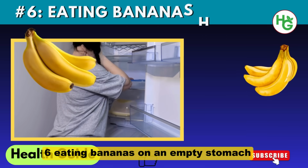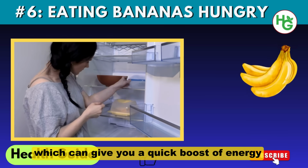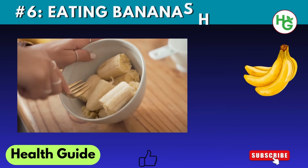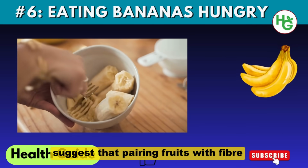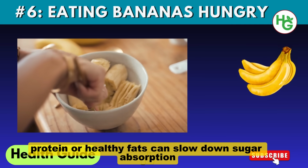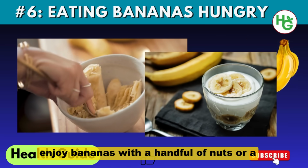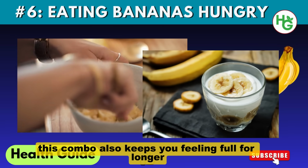6. Eating bananas on an empty stomach. Bananas are packed with natural sugars, which can give you a quick boost of energy. However, eating them on an empty stomach can cause a sudden spike in blood sugar, followed by a crash. Scientific insight. Studies in the Journal of Clinical Investigation suggest that pairing fruits with fiber, protein, or healthy fats can slow down sugar absorption, leading to more stable energy levels. Ludwig et al., 2002. Enjoy bananas with a handful of nuts or a spoonful of yogurt to keep your energy steady throughout the day. This combo also keeps you feeling full for longer.